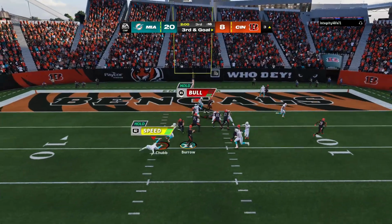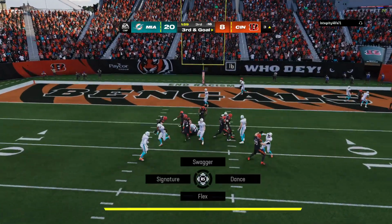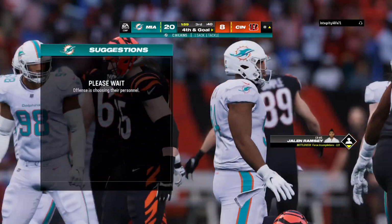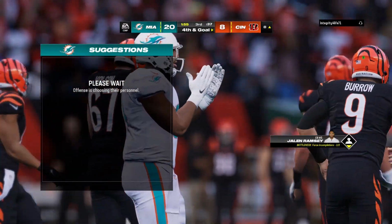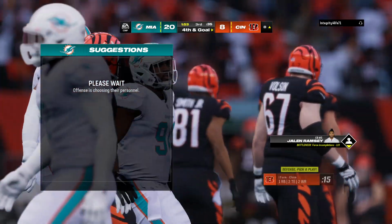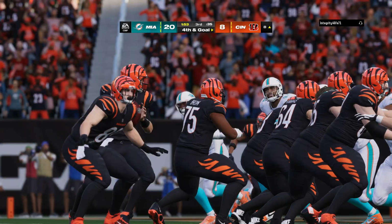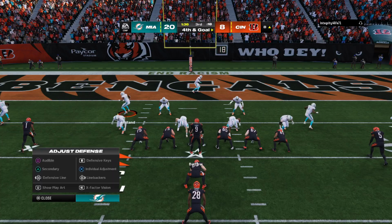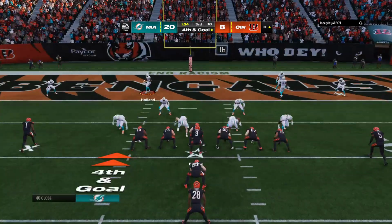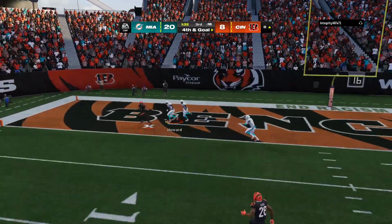Here's Burrow. Under pressure now, and he's going to go down. Sacked back around the 8. Buried behind the line by Christian Wilkins. And that's the kind of stand all defenses are seeking. Third and goal, backs against the wall, and they get a monster sack, and now they're going to force them into a field goal. For them, that's a win.